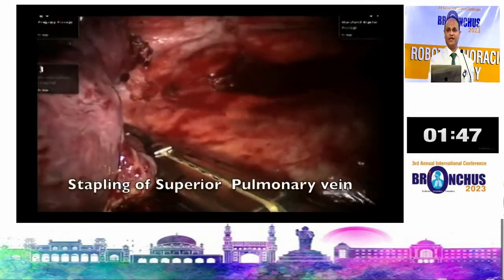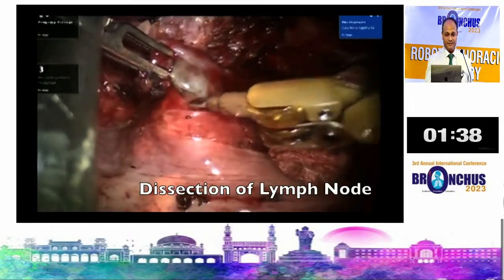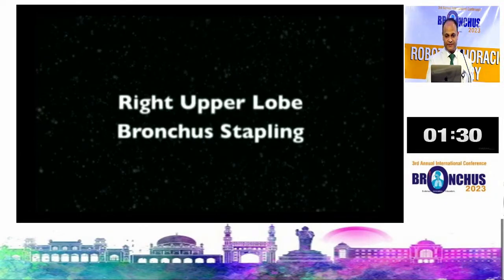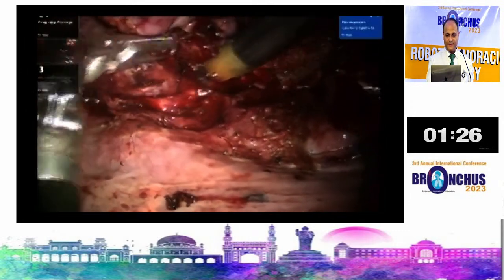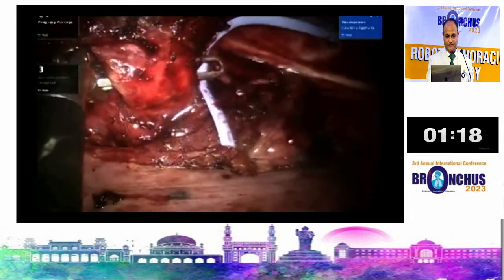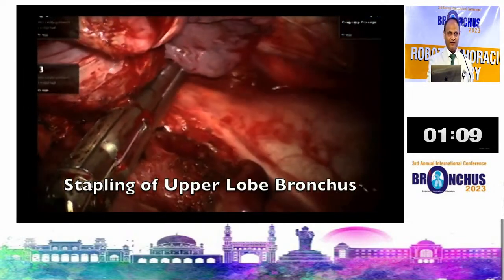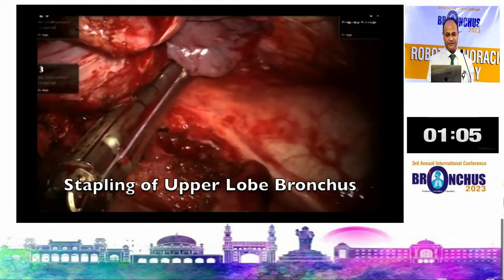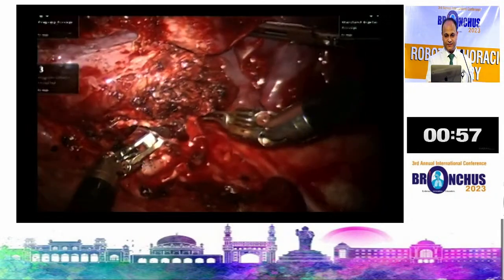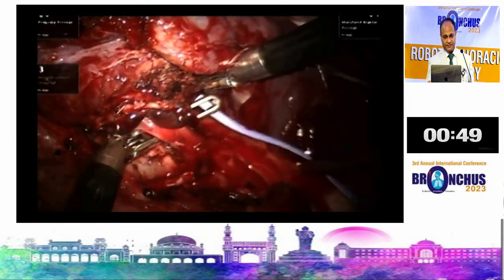In the previous model, the advantage was that you could just withdraw the arm and introduce the stapler or whatever external device you wanted. But in the Xi model, it is not possible. You have one dedicated assistant port. Like, the vein was taken from the anterior aspect. Bronchus was dissected. And as you can notice, this stapler came from the posterior port. Once the bronchus is transected, the artery comes into the vision and then it is easily stapled.